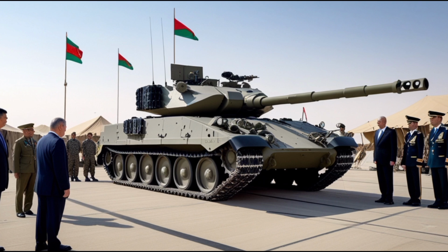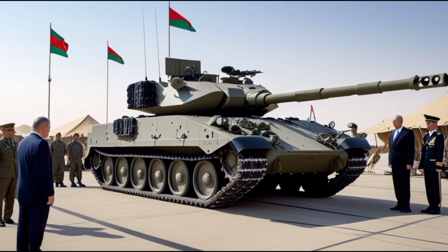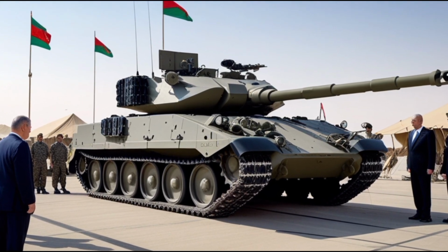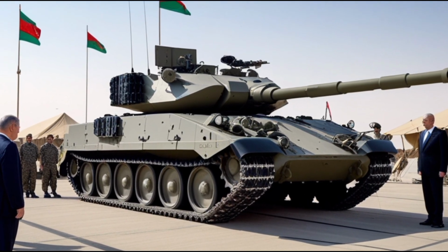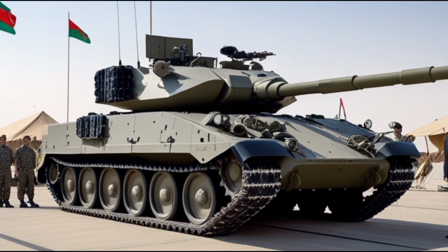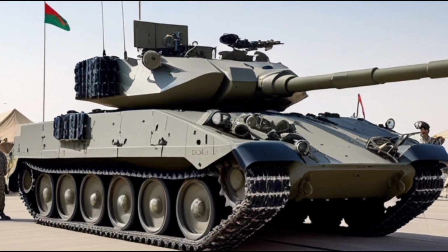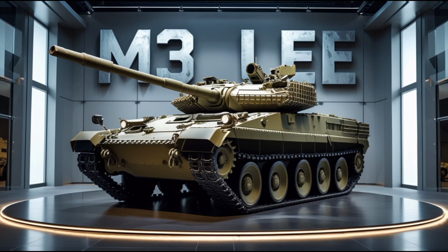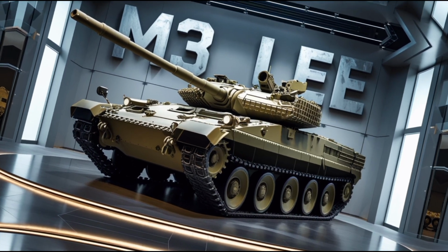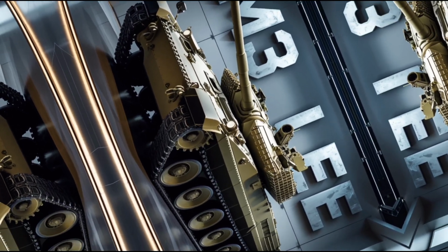In 1941, the British were reeling in the deserts of North Africa. Facing off against the formidable German Panzer III and IV, they needed something that could deliver a decisive blow. Enter the M3 Lee. It arrived like a thunderclap. While the tank's height made it an easy target, its firepower more than compensated. The 75mm gun could fire high-explosive rounds with authority, devastating enemy anti-tank guns, infantry positions, and even German armor.